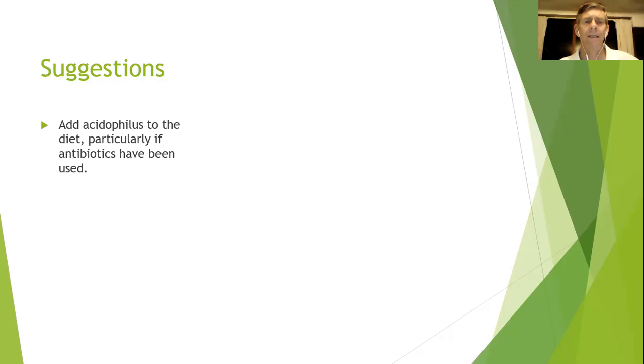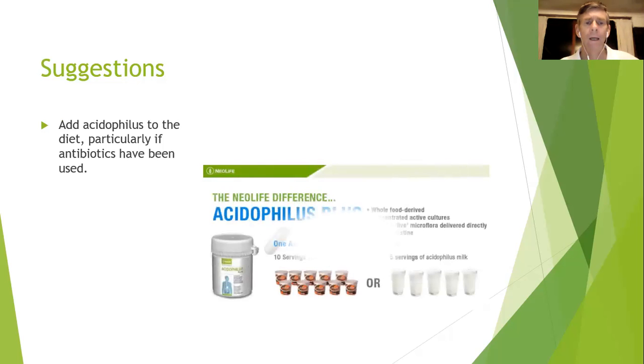What is happening these days is that antibiotics are overprescribed, and this is resulting in a lot of issues, because antibiotics kill bacteria. They do their job. They're very, very effective at doing their job. Unfortunately, they kill the good bacteria as well as the bad bacteria. So we need to replenish the good bacteria if we've had an antibiotic. Please do not take acidophilus at the same time as your antibiotic, as you're pretty much neutralizing the effects.